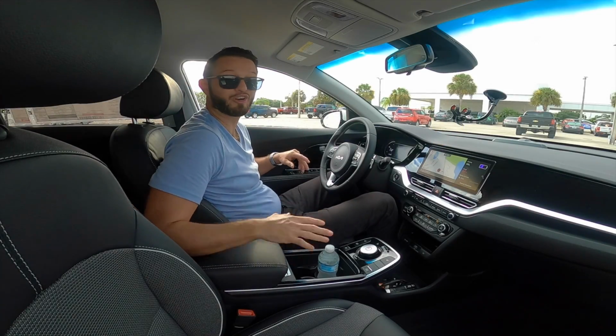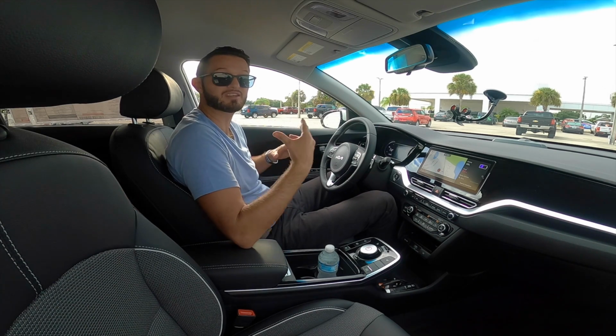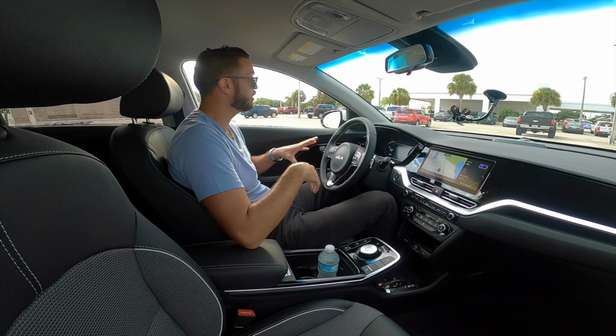As for the elbows, it's going to be a little bit harder on this side here, but it has a little bit of a sponge feel. It's just, there's not a lot of padding. There is more on the door panel.